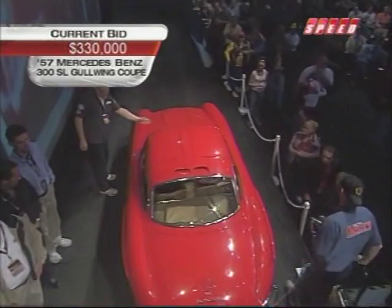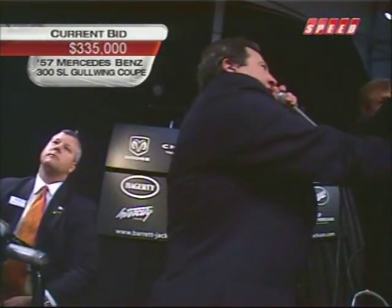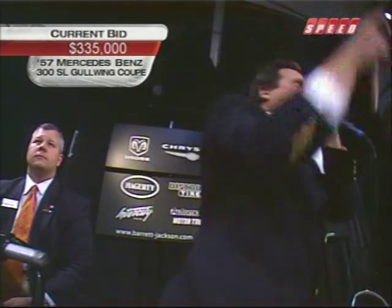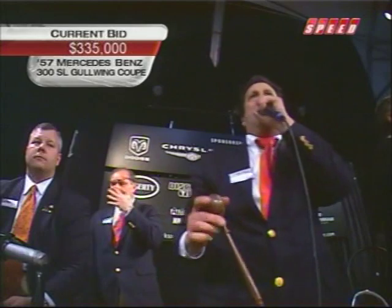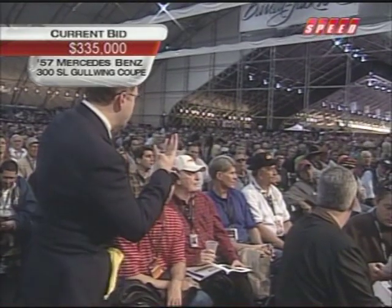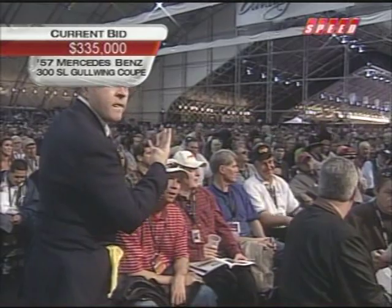Obviously bringing more than the convertible. I'm at 340 going once. I'm at 335. Now 345. Now 340. I'm at 335. Don Williams, the Blackhawk Collection, and Mark Hyman from Hyman Classic Cars Limited there, both very active in this collector car community.